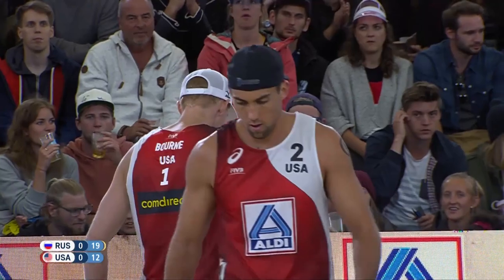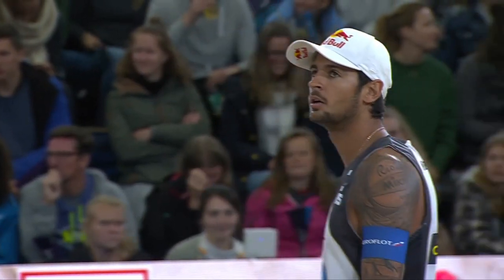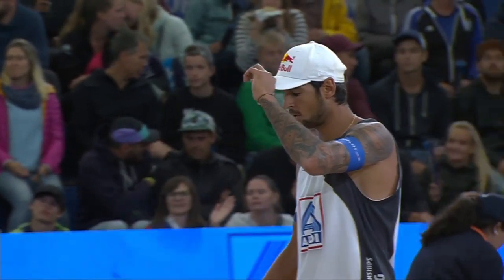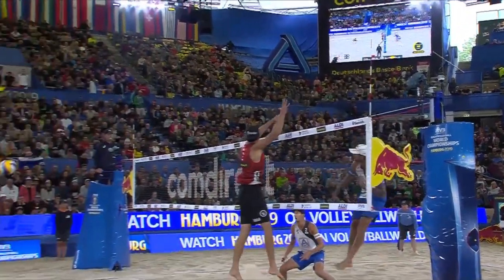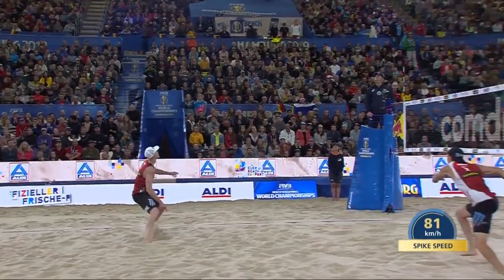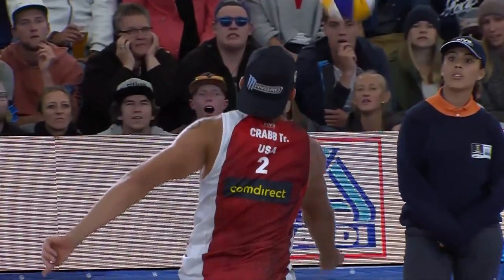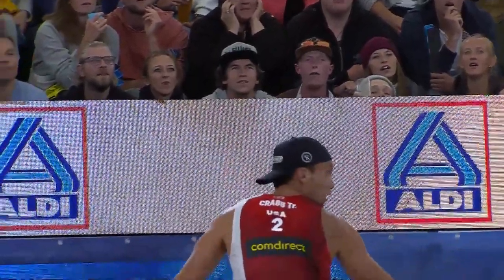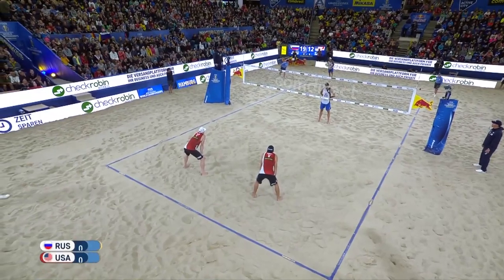Trevor Crabb going for it right there. You don't want to go into those digital boards because they are unforgiving. They do not budge. They're almost like a cheese grater. I've seen some people go into it and come out with all sorts of wounds. Trevor Crabb aware of this. Don't dive into those digital banners if you really want to live to play another day.